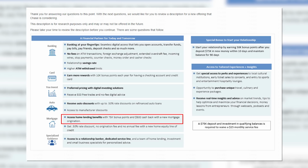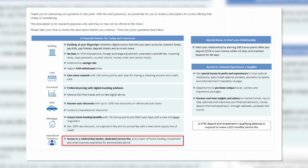75,000 bonus UR points and $500 cashback with a new mortgage. And you also get a discount of 0.5%, no origination fees, no annual fee with a new home equity line of credit. So that is actually a significant discount if you're thinking about getting a mortgage. And you get access to a relationship banker, dedicated line of service. I'm not sure whether these are going to be the same relationship bankers as Chase Private Client. We really don't know because this is just market research. So those are most of the major benefits.